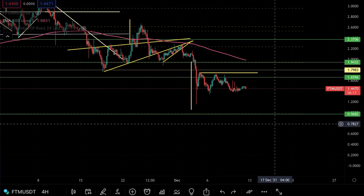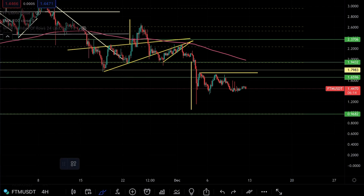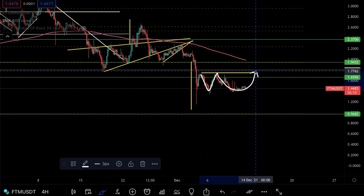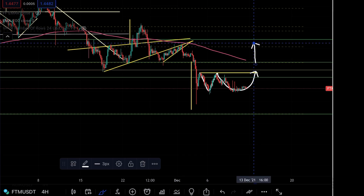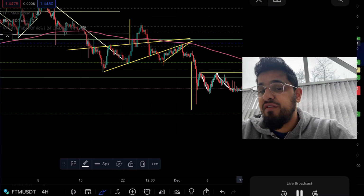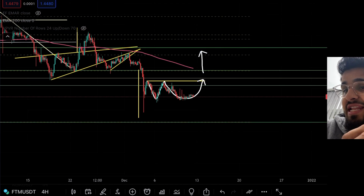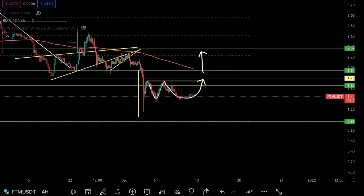So what I'm seeing now playing out is a potential Adam and Eve pattern where you got rejected here and then you create a rounded bottom heading up to the upside. Okay, if you get that, you would then expect a break to the upside. So this is what I'm seeing playing out on Phantom, and that could suggest some good upwards targets for us on Phantom heading back toward the $2.37 mark.